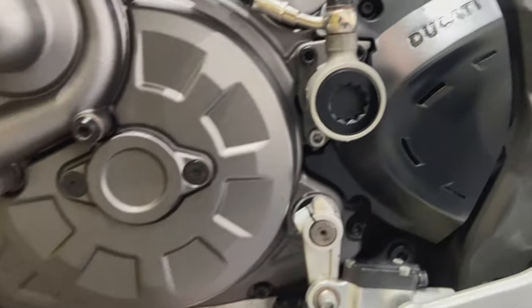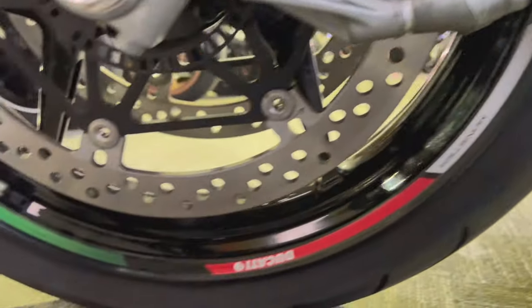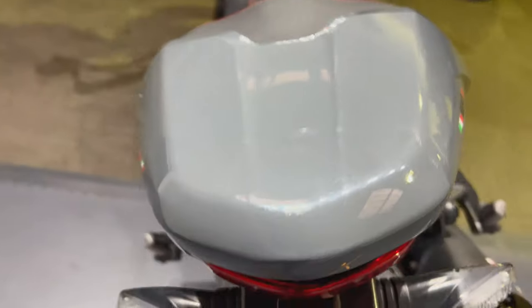All the casing on the left hand side's nice, as is all the frame. And the front wheel on the left hand side, again, really, really nice. It is a really nice, tidy example. We've also got the seat cowl on there. It does have a few scuffs in places, basically boot marks from getting on and off. All the seat's nice with the nice red stitching.